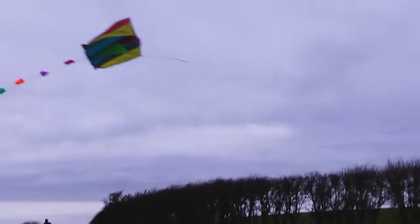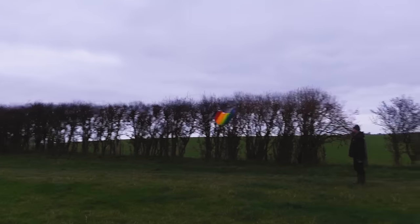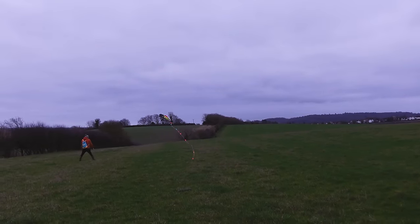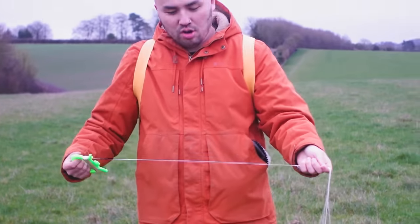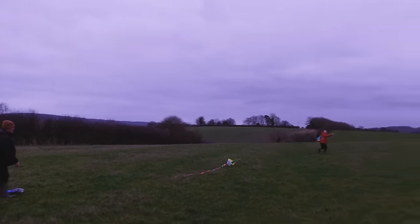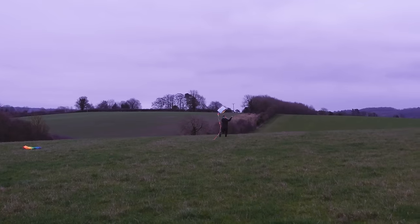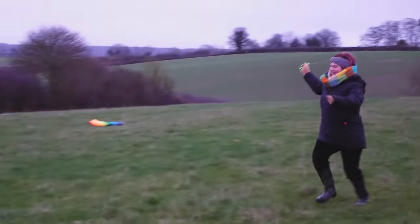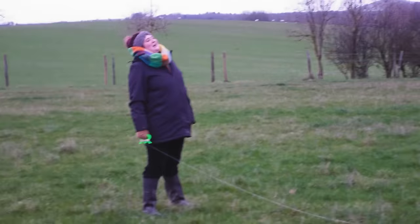You've got it, Wes. You've got it. Go! Go, go, go! You just have to keep a constant speed. Here we go. Here we go. Yeah, yeah, yeah. Tails off the ground. Keep going, keep going, keep going. Faster, faster. That was good. That was a long one.